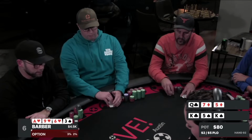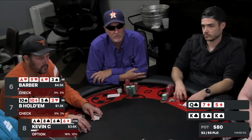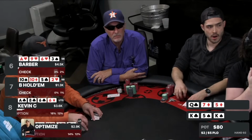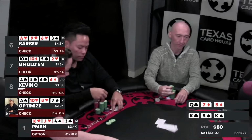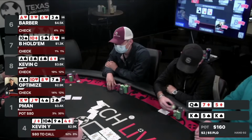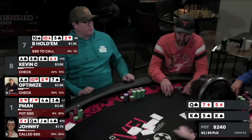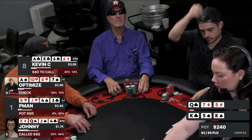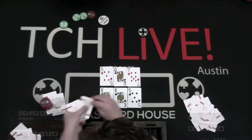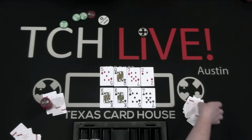We're looking for a king or some diamonds here. I always try to reverse engineer this. How about the 5 for T-Holden to have a sliver of both boards. King for P-Man, pots it up to 80. Also has the wrong ends of the gutter. Johnny with the other king, and his king is better. And he also has a queen on top, so they're going to go heads up. Front door diamonds come in, 7 on the bottom.